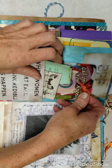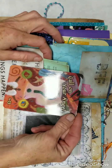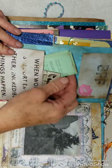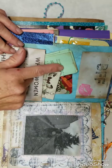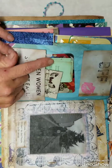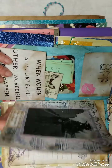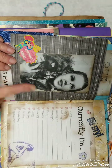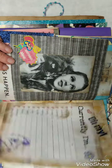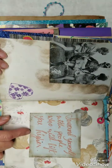This page, Call on Your Angels. This is another meditation card. More personal stuff for the recipient. There's old family recipes on there. More Wizard of Oz memorabilia. This says, surround yourself with people who will lift you higher.